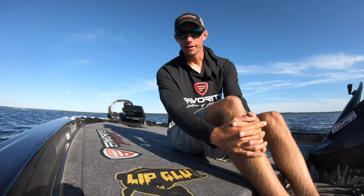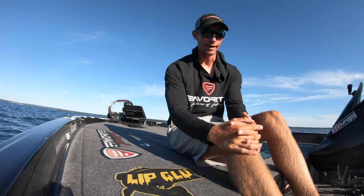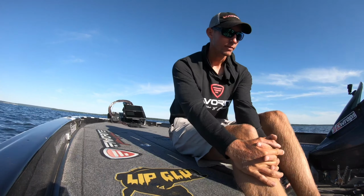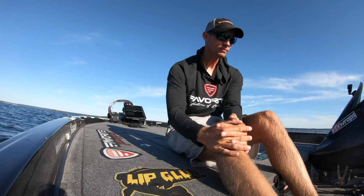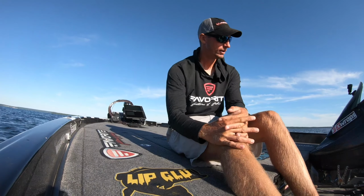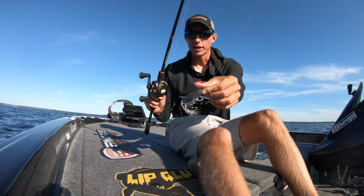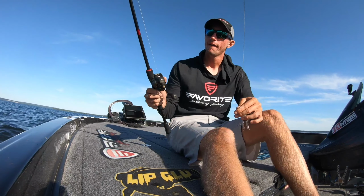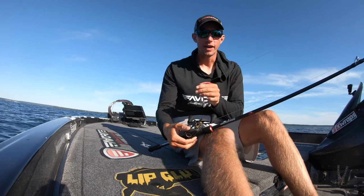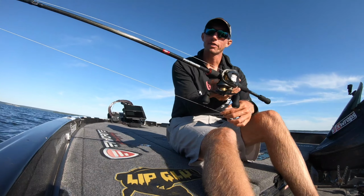First pattern that I had going was some frogfish in the grass. Found a couple little groups of them in practice. Was able to catch a few in the tournament, and when I did that, I was using just a Jackall frog here. I had 65-pound Seaguar braid and a new favorite Pro Series rod. This is the 7.3 heavy. That is an ideal frog rod.